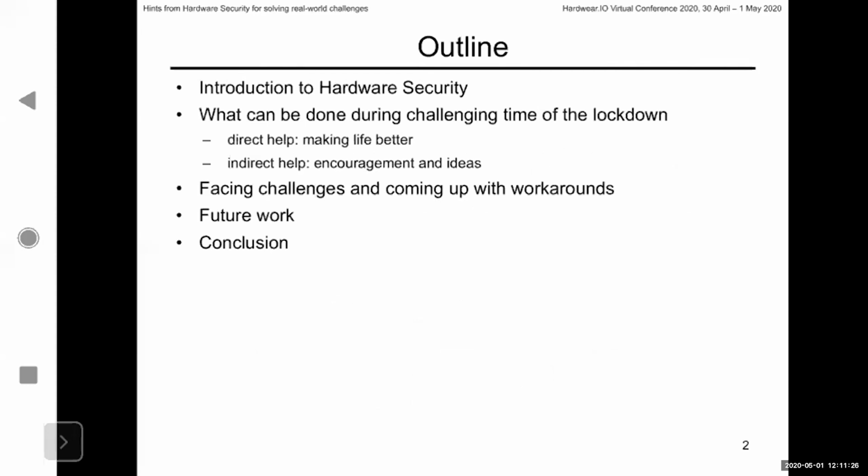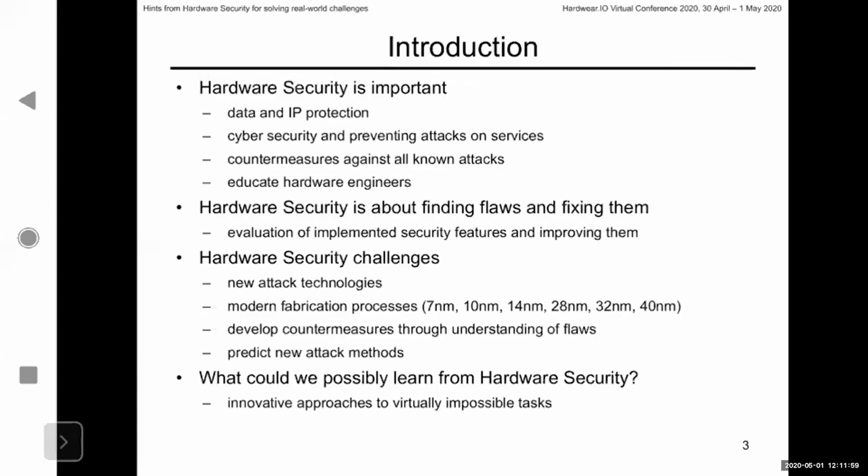So I will start with an introduction to hardware security, then I will discuss what help we can get in challenging times, either direct help from hardware security, what things we can do to improve, and indirect help, what kind of encouragement and ideas we can get from hardware security, what challenges we can face to solve, and what workarounds we can come up with. And then I will talk about future work before concluding.